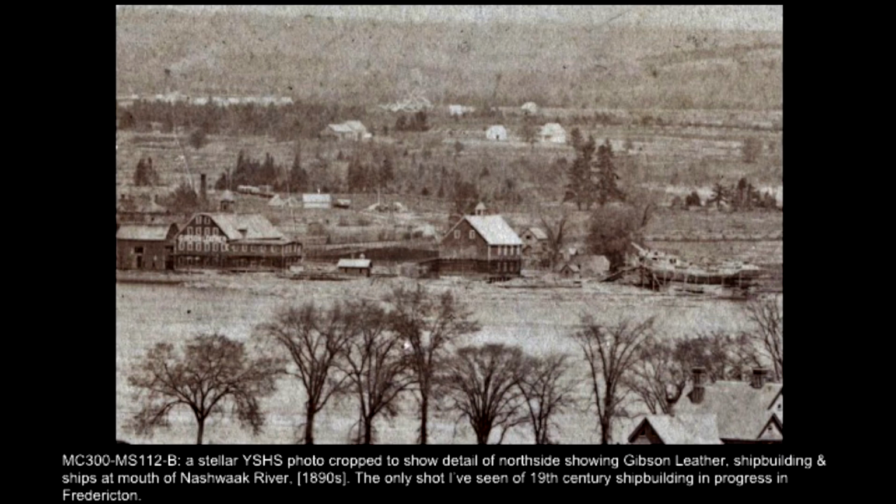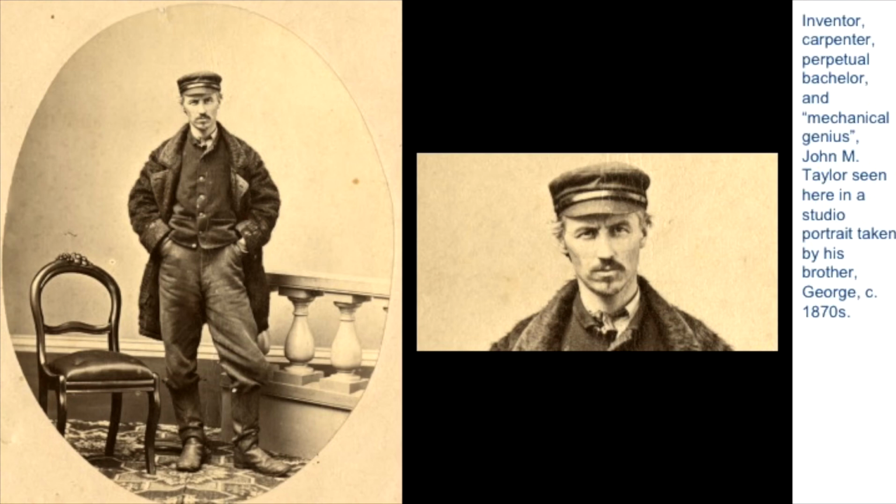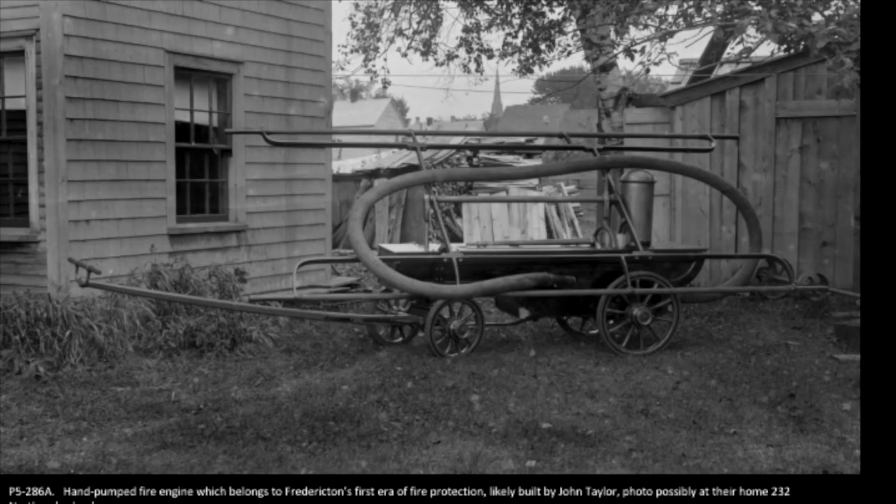So if we go further, click through them here, and that's John Taylor, George's brother. He was an inventor. These are some of his inventions coming up rapid fire. If you go one further, this is an early hand pump for putting out fires that he built. He won many awards from the 1860s onwards for his ingenuity, and cash prizes and much accolade, but he never married or had any children or anything.